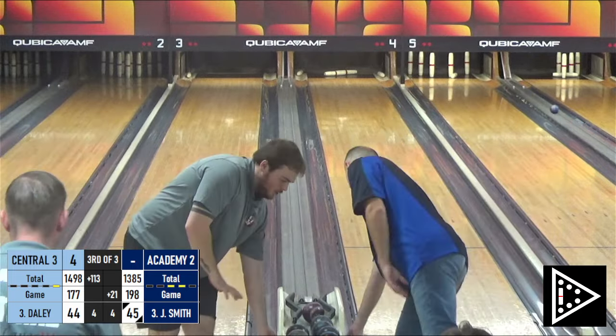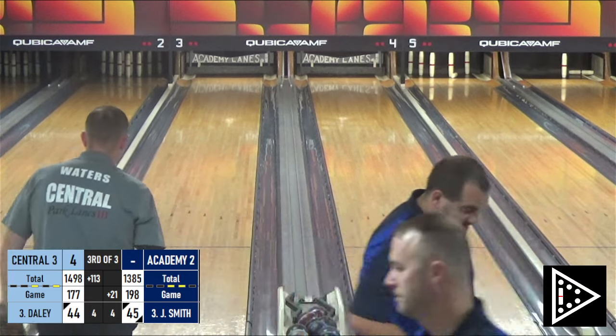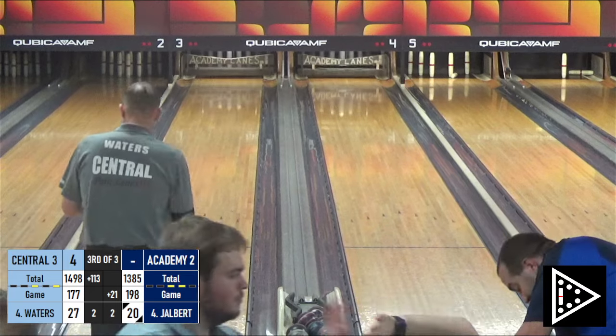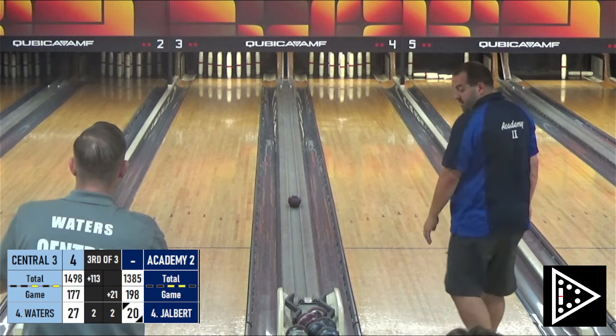Daley spares, and he will fill for the chance to bust into 400 territory coming up next. First, Justin Wanders and Tim Jalbert. Tim on a strike. What a big momentum swing this would be if he doubles this. Haven't had a double yet in this match.